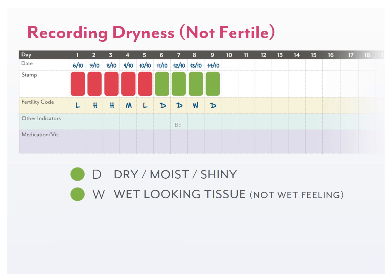Dry days occur both after menstrual bleeding and again after ovulation. At this time, you feel dry and the tissue has no mucus on it. Use a green stamp and the appropriate code, depending on the appearance of the tissue when you routinely use the toilet. If the tissue looks wet, but you do not have a wet feeling while walking, use a green stamp and the code W.